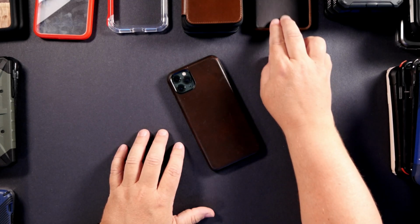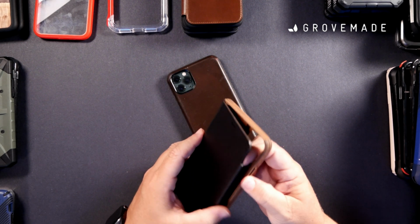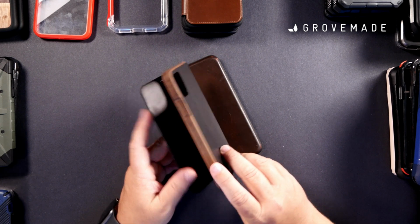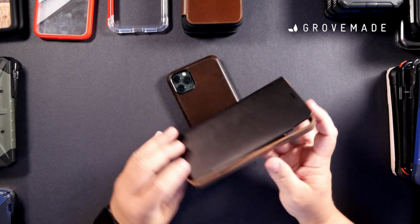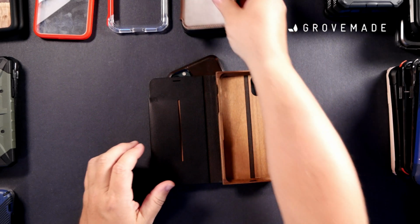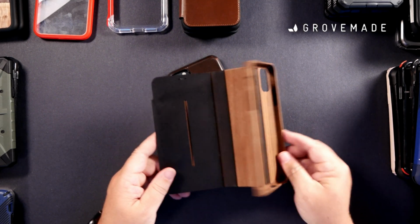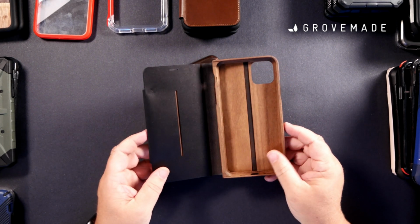So next up, we have a very unique company by the name of Grovemade. Now, sadly, I don't know if they make this case anymore or not, but I wanted to talk about it because they make some other products that are absolutely awesome that you can use for your office. Now, this case is another folio style case, a la the one that we just talked about from Nomad. And this thing is really, really cool. Look at that. This is all handmade. This is a wooden case that they have here. So this is pretty neat.